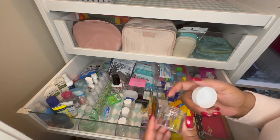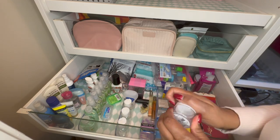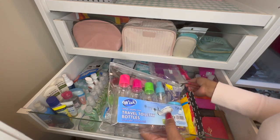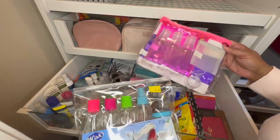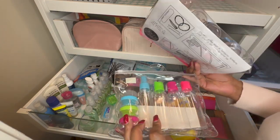A lot of times I'll put styling gel in these. That's what I usually use these for. It's like some styling gel, edge control, stuff like that. I have a couple of extra pouches back here. Like I said, I don't really use them. I picked this up from somewhere for $4, but it has all the pieces in it.